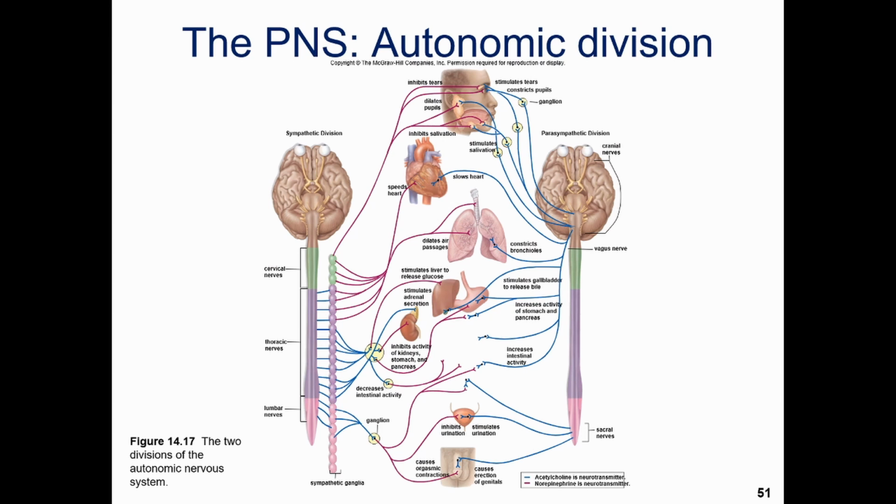So let's look at this. So we have two different neurotransmitters involved. We have acetylcholine and norepinephrine. Depending on what is happening, whether it's the fight or flight, the sympathetic division, or the rest and digest parasympathetic division, different things are going to happen with our body. Now, we're not going to go through this entire figure, but we can at least look at a couple things.